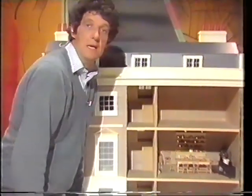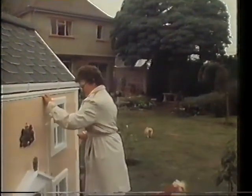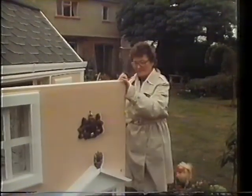It's a model. Now, there was one stately home of a doll's house, a little bigger than this one, in the garden of a fairly modest suburban house. And it's home for the most heavily pampered bunch of pooches in the doggy world. Diane Harron met their owner.